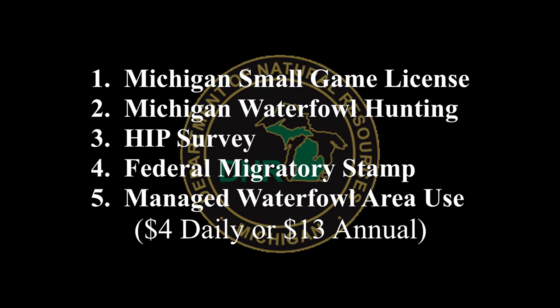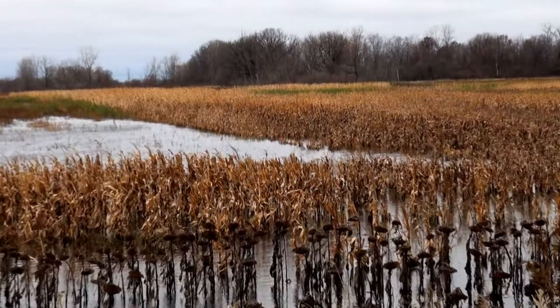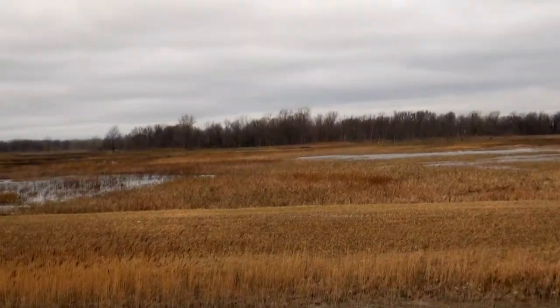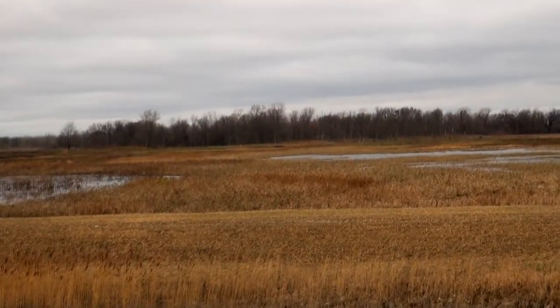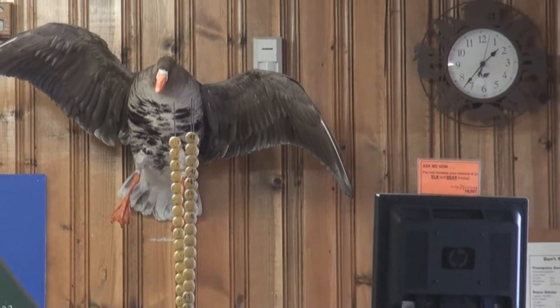It is required to have a daily or annual fee to hunt in the managed areas. Daily fee is $4, annuals are $13. All of the proceeds from those fees go back into the game area for habitat improvements and management. We do sell all of the Michigan hunting licenses here at the game area. We do not carry duck stamps. Make sure you have your duck stamp before you get to the field office.